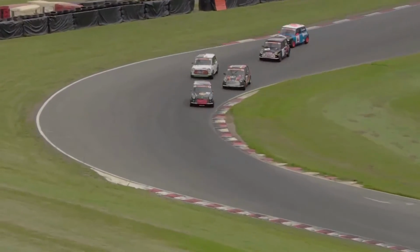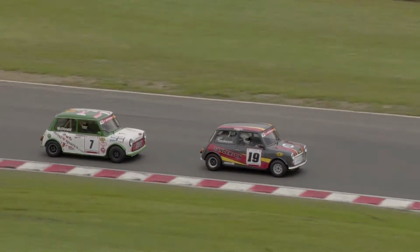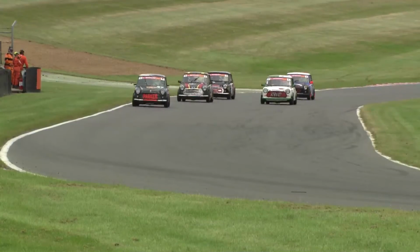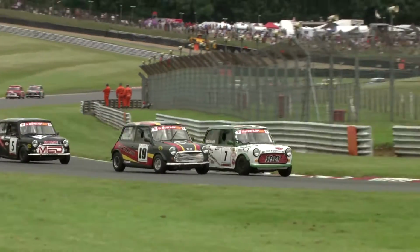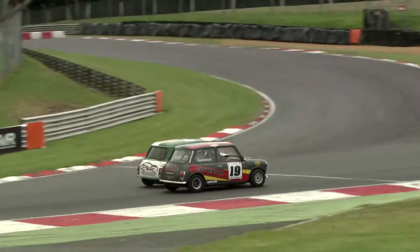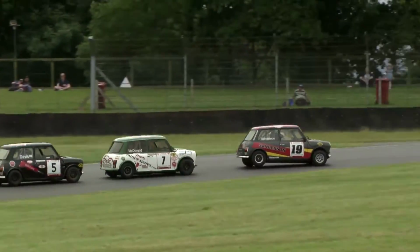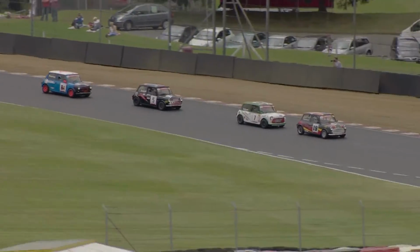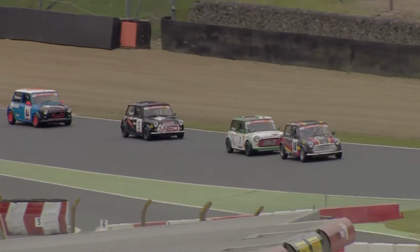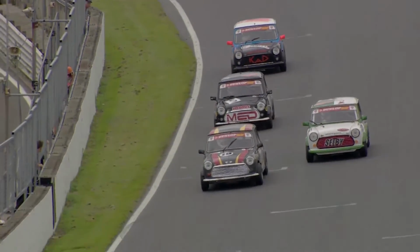The fight for fourth remains ferocious as Sanderson challenges McDonald. McDonald looks to the inside of Tom Sanderson, and McDonald is going to try and sneak past here. Sanderson though holds his nerve through Surtees, and Tom Sanderson ahead of Kieran McDonald. Around Clearways on to the Brabham Straight we go once more.